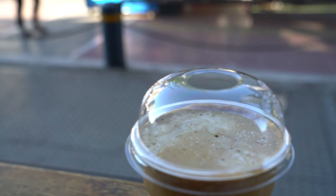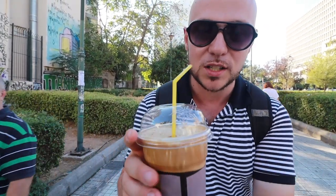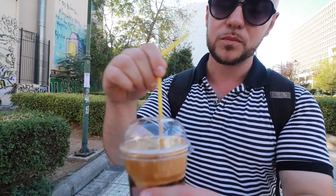So that's the thing, it was really popular for a long time. Now it's much less popular due to the rise of the Freddo, but it's still a prominent drink. So we got this, the Frappe, we got it Metrios with medium sugar. And it's been a while since I've had this, so I'm gonna have it here in Greece for the first time in a while. I'm gonna mix it up a little bit. That's it.